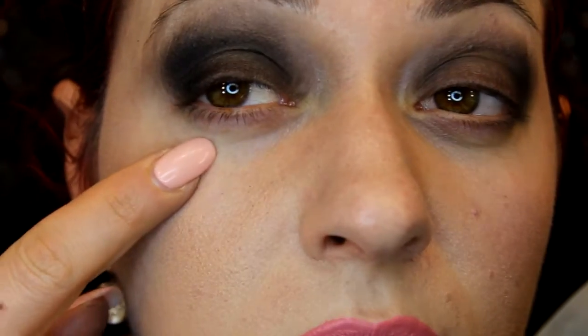Alright, so here is the final result. Makeup Geek, nice coverage all over the lid. And Makeup Forever, still a little bit gray. I think the clear winner is the Makeup Geek for this Shadow Showdown.